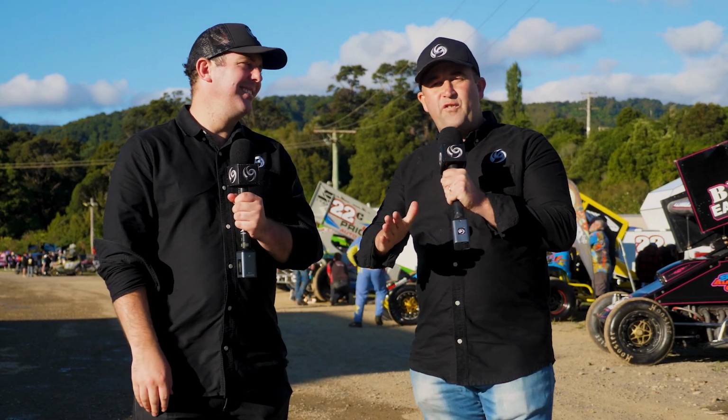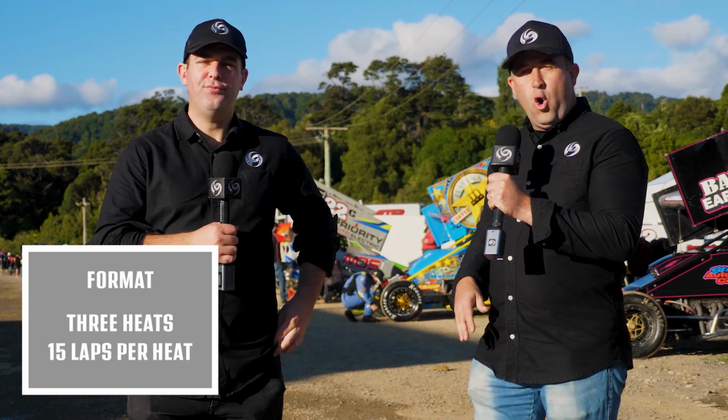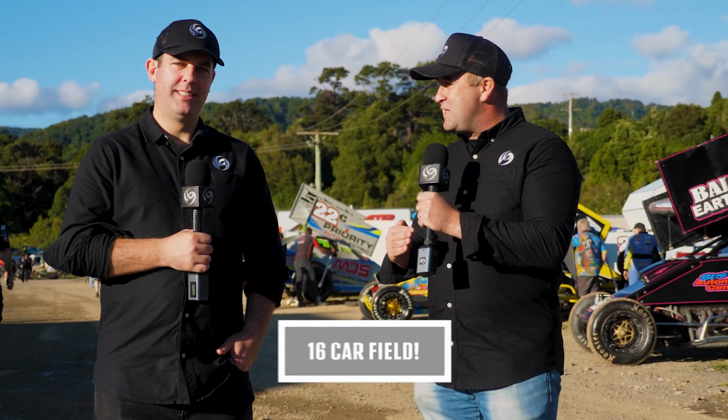Yep, so tonight's format is 3 heats, 15 laps each heat. All the drivers do a draw, so the ones that start up the front for the first race, they'll end up mid-pack or down the back for the second and third race. It's all about accumulating points, but the big thing for you fans is that there's going to be 16 cars on the track at once. This is winged racing heaven.